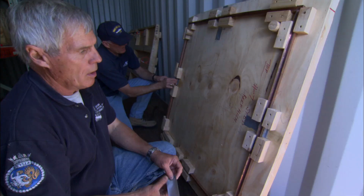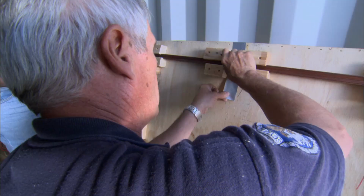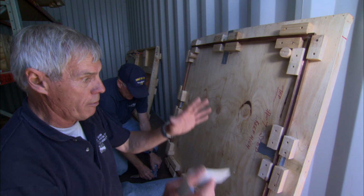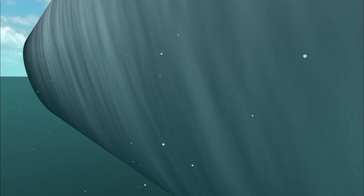What we have here is the face side or business side of the explosive charge. This is the portion that will face the inside of the ship, and this is where it will actually physically cut a meter square hole or a 39-inch square hole out of the side of the ship. The explosion first pushes the steel out. Then the water forces its way in.